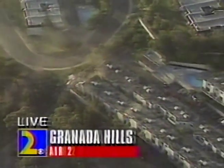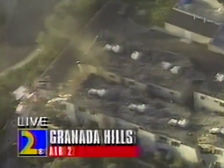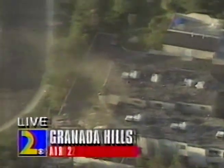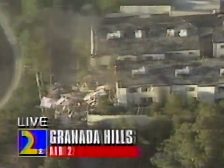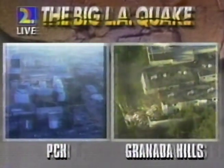Mark, it's an incredible example of the cumulative effect of an earthquake and its aftershocks. The 5.0 aftershock that you're referring to, we felt around 3:30, and it was probably one of the largest of the aftershocks that we have been feeling all day long. You know, the thing that strikes us about this picture is there seem to be no emergency personnel on the scene.